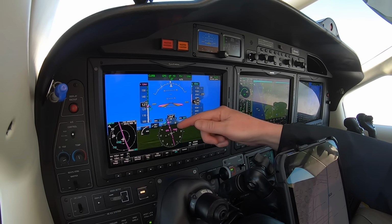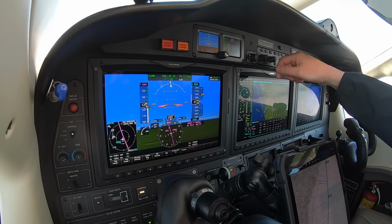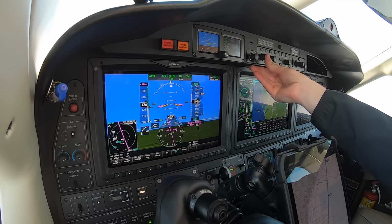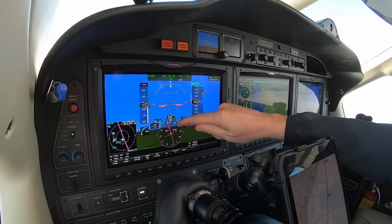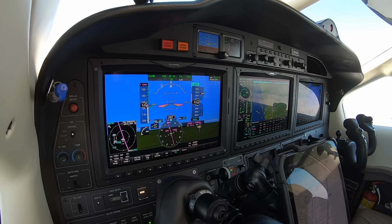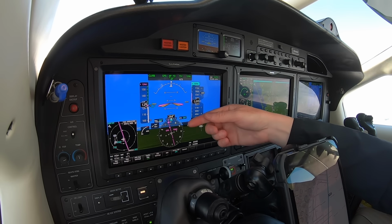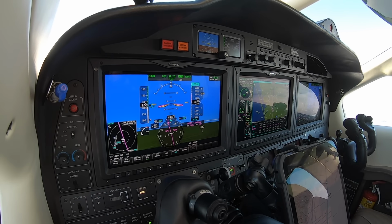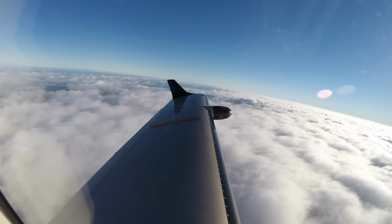So what's nice about the TBM 940, normally when you go into nav mode, you'd have to turn your heading bug around to keep matching it up. Well, with this one, you push and hold the heading and it syncs it to whatever heading you're on. The whole time you're in nav mode, the heading bug will stay synced, so you never have to keep adjusting it to keep it synced up. So it's in sync mode, it says. Oh, look off that left wing. Beautiful view out there.